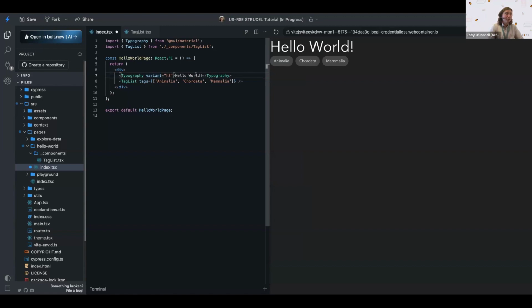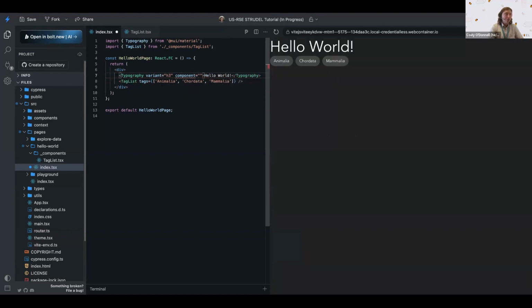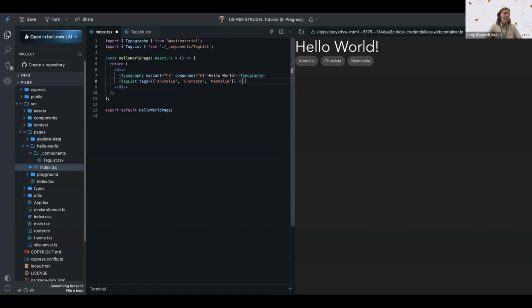But let's say that we want it to have the style of the H3 version of the typography, but we still want it to use an H1 component because it's the title of our page, or an H1 HTML element. So what we would do there is use the component prop and set that to H1. And so now that doesn't change the display of the text at all, but it does change it so that it is using an H1 in HTML. And that's just something that's nice to do for screen readers and the way that HTML gets parsed.